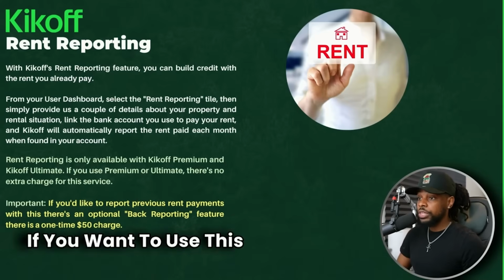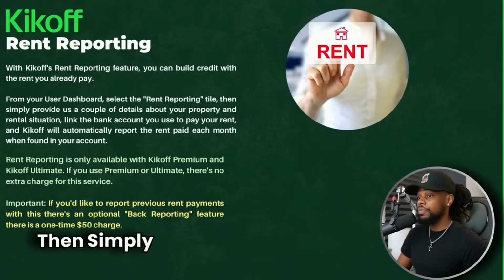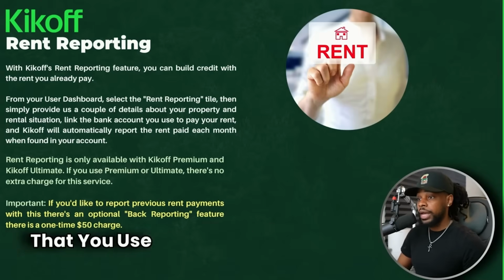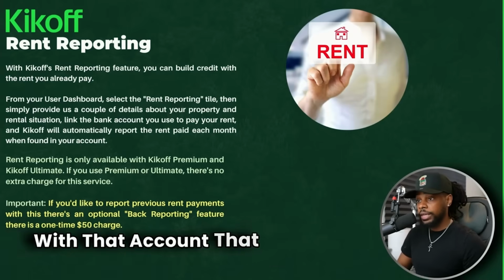Now, if you want to use this feature, from the user dashboard, select the rent reporting tile, then simply provide a couple of details about your property, your real estate situation, link your bank account that you use to actually pay your rent, and Kickoff will automatically report the rent paid each month with that account that has been linked.